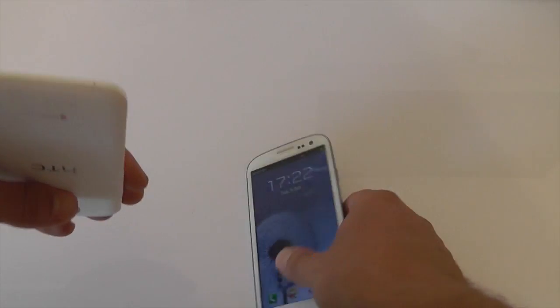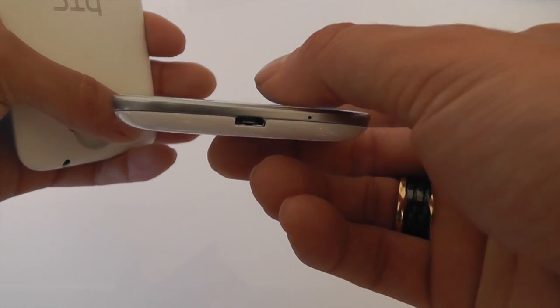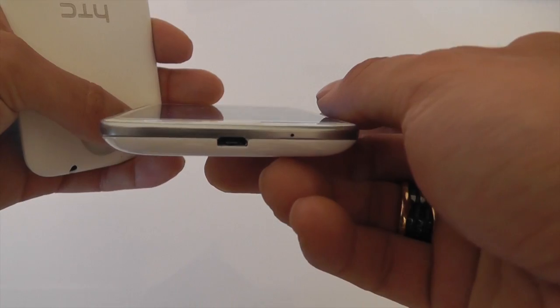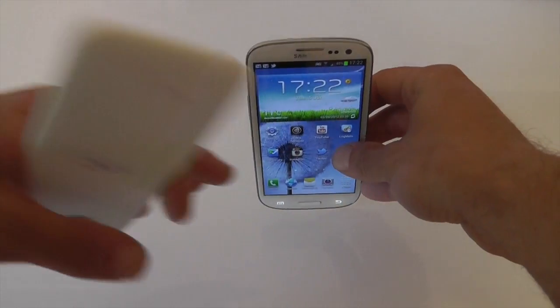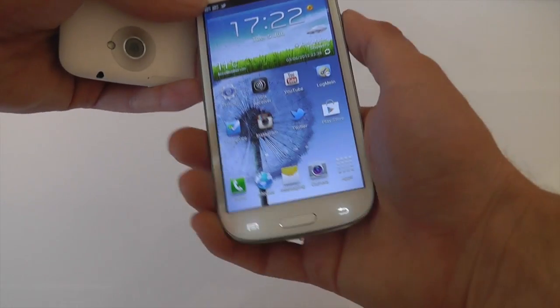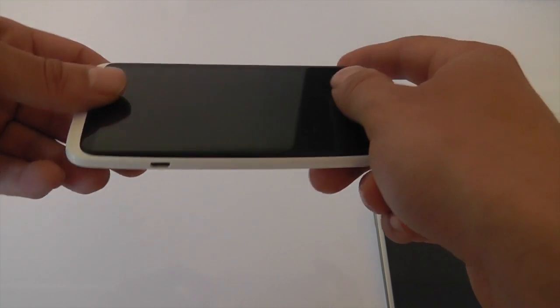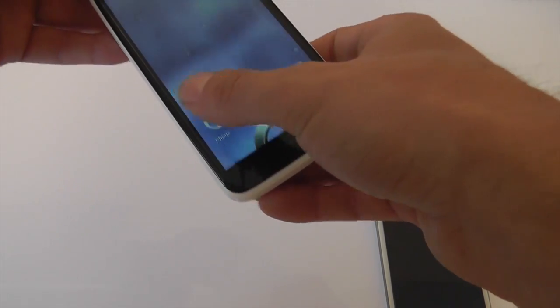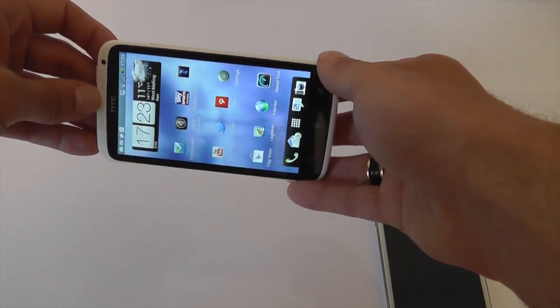Now secondly is the actual position of the charging point, the micro USB slot. On the S3, it's right on the bottom of the phone, which means if you get a dock, you can put it straight in the dock and it's going to be in portrait mode and match up with the layout of the icons. On the HTC One X, it's on the side of the phone, and all of the docks that I've seen so far sit in portrait mode, meaning that obviously when you turn the phone on, all the icons are going to be sitting the wrong way round.